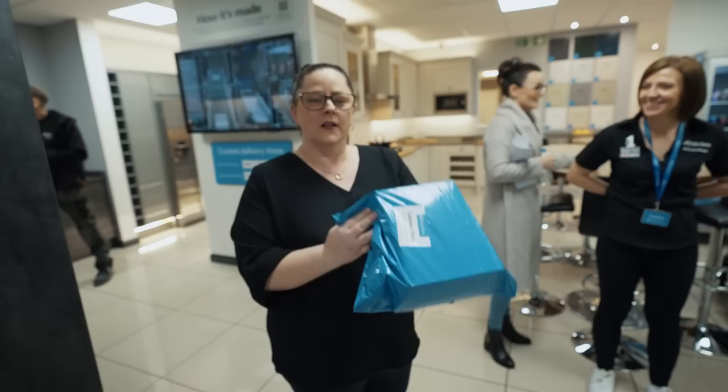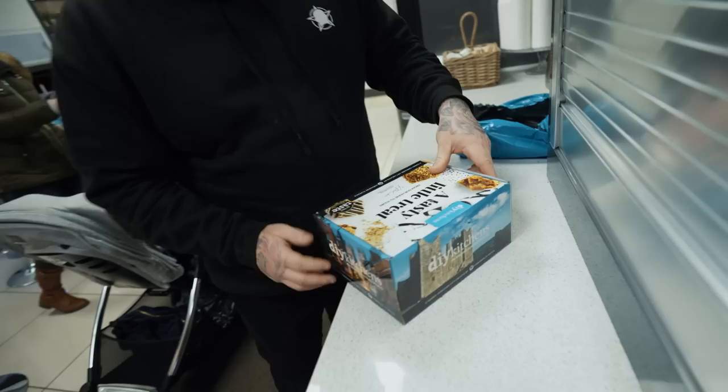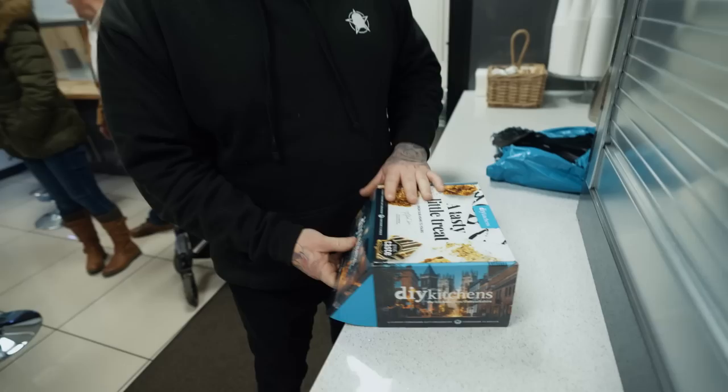So every customer receives one of these in their fitting packs. Oh, very nice. So, in all your bits and bobs, I'll let you open it. Cool. This is a welcome pack because I just bought a kitchen. Nice. Are you ready? Look at the branding. Are you ready? I'm ready. Sure you're ready? Yes, I'm positive.